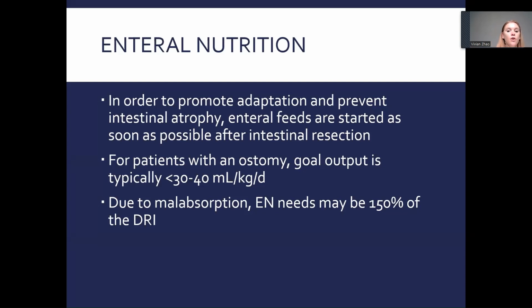For patients with an ostomy, their goal output is going to be around 30 to 40 mLs per kilo per day. And it's important to note that due to the malabsorption these patients have after resection, their EN needs may be up to 150% of the DRI. So you're feeding these kids and these adults a lot more than typical. You might see the amount of calories they're getting per kilo and think, oh my gosh, but you have to remember that if they've lost their absorptive capacity, they're not absorbing everything, so you need to give them more than they typically require. And this goes for the adults and the pediatrics.